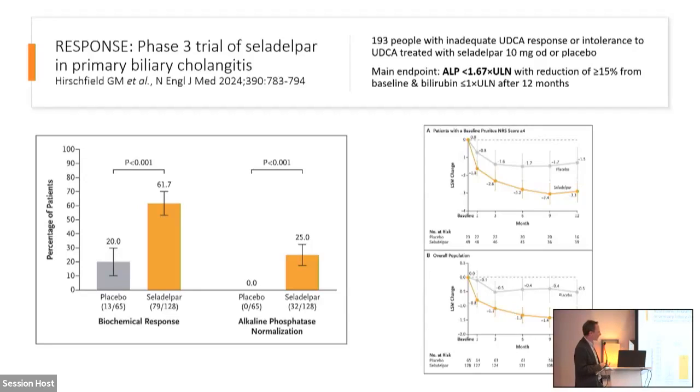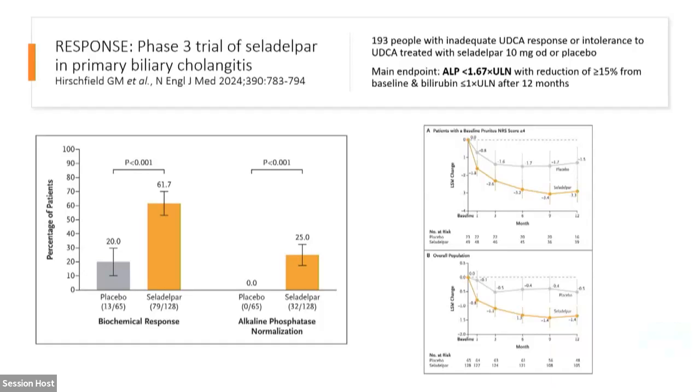Now we can't just depend on one drug. We need an entire armory of drugs. And again, this year there was another study published called the RESPONSE study. In the RESPONSE trial, 193 people with inadequate urso response or urso intolerance were treated with a drug called seladelpar or placebo. Again, they looked at the same endpoint as the other studies: improvement in the alkaline phosphatase below this magical threshold, 1.67 times the upper limit of normal after 12 months of treatment.